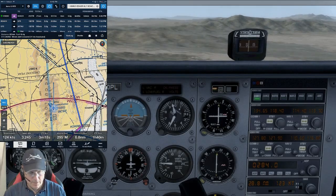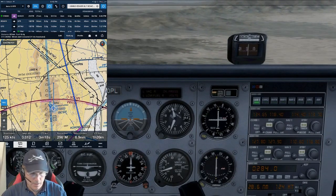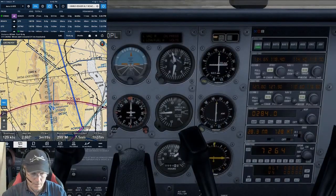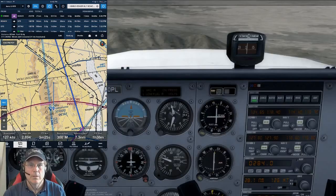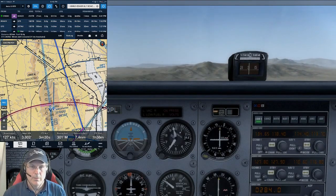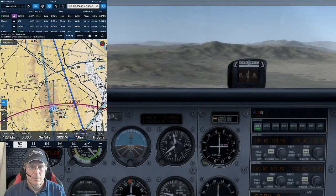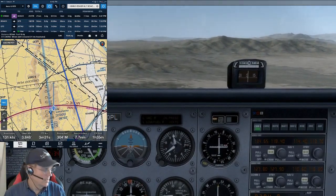So I'm still climbing though. Have to see if I can not climb. It's a weird angle. Come on. Okay, now let's do this. There we go. Still climbing. Gotta hold the airplane down, let her speed up, and she should go about 110 knots. No, it's 180 horsepower in this one. 172 SP.